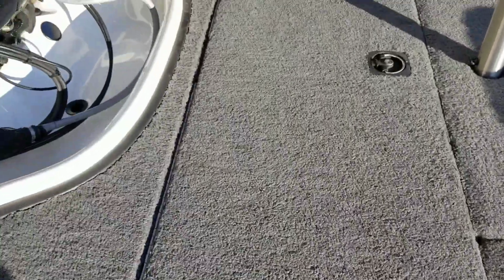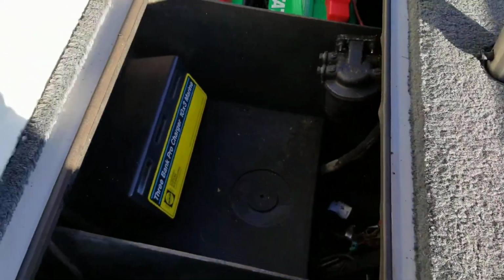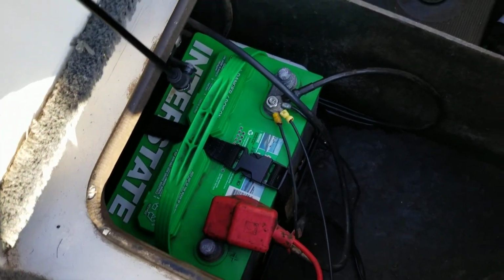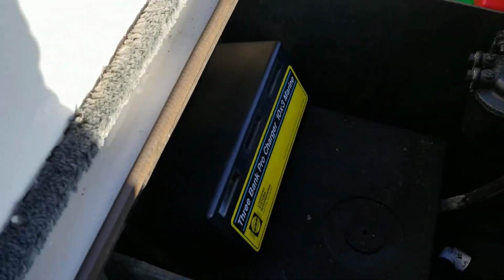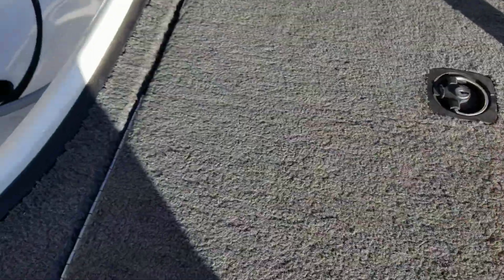It's got Interstate batteries in here, two over there for the trolling motor, and one right here for the cranking battery, and it runs the fish finders. And it has a CSI 3-bank 10 amp battery charger right there. Nice and clean there in the battery compartment.